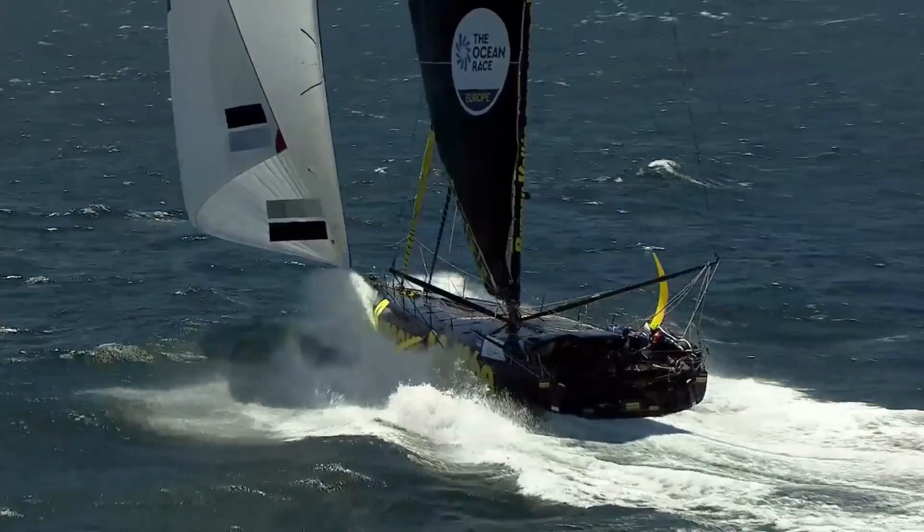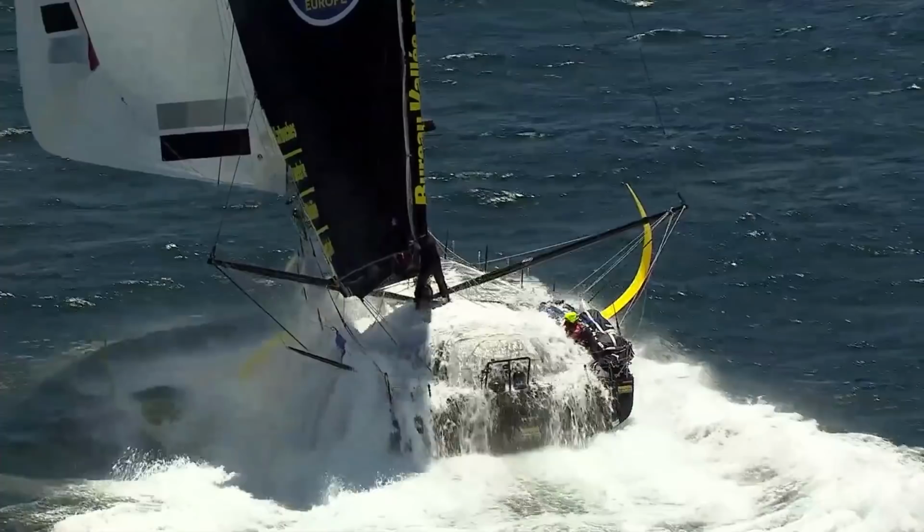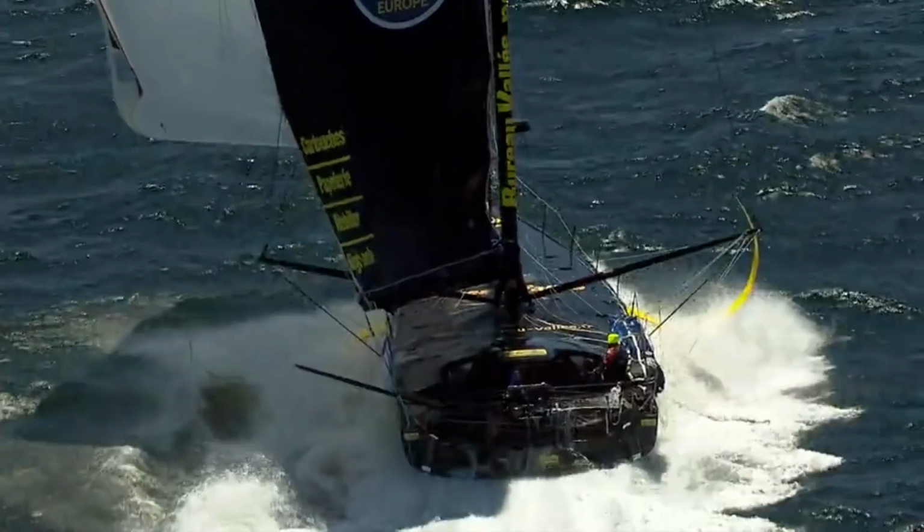And so you end up giving away performance in some conditions, but you end up gaining in that infamous VMG downwind in ocean waves, which has come to be the biggest hiccup of the IMOCA 60s, which we are all now scratching our heads on how to solve. But we're trying to achieve that without giving away performance anywhere else.